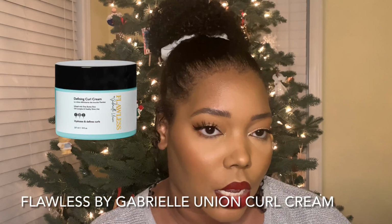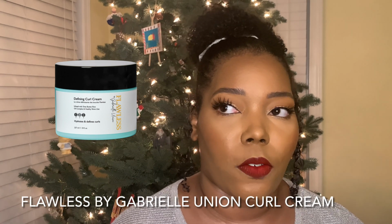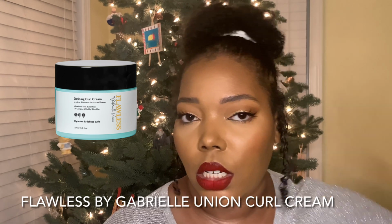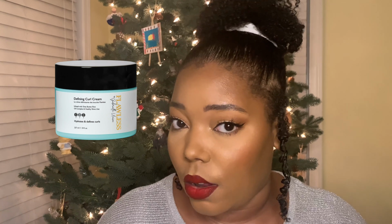Let's go ahead and get into a curl cream because y'all already know. Flawless by Gabrielle Union. That curl cream, listen, you want to talk about moisture, definition, shine. She had slight hold, you know, very emollient. So, you know, it had some hold, and it does well for like a lightweight wash and go situation. If you're kind of trying to do that quick wash and go, you need your hair to be big on day one, that's the gal to go for.